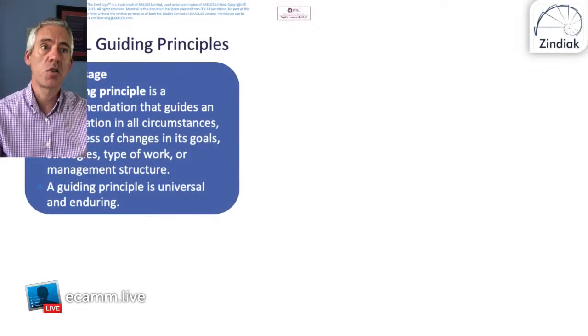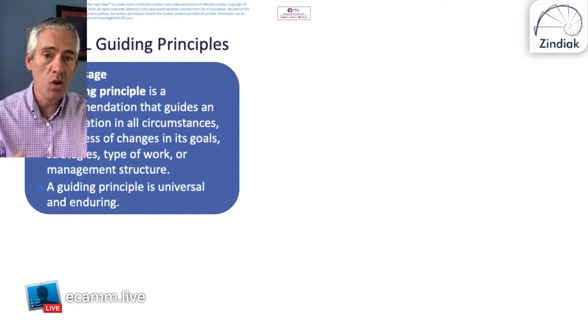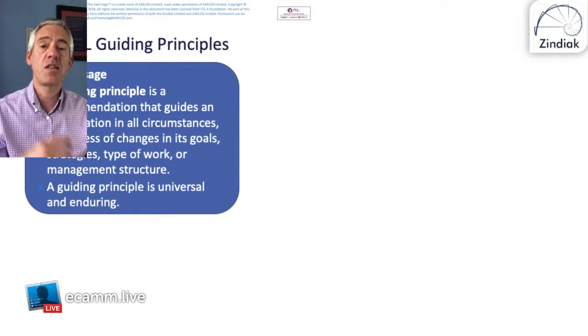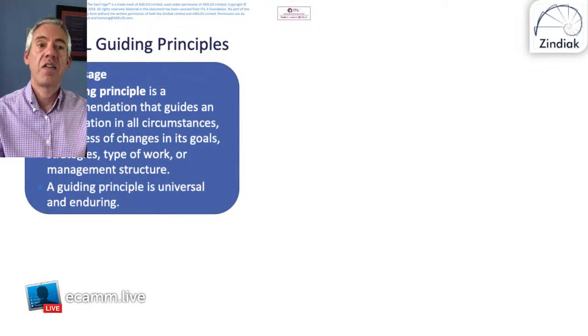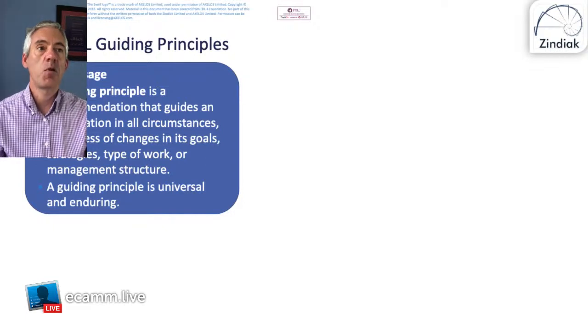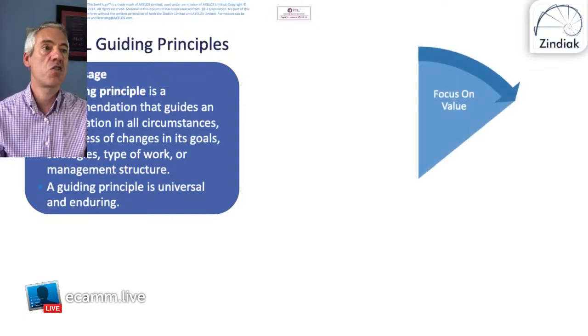But I did want to at least introduce you to the guiding principles. We'll do as much of this as we can. So, the guiding principles definition there. So it applies all the time. It doesn't matter what service you're providing, who you're providing it to, how big an organisation you are, how big an organisation your customer is. These guiding principles apply, and they apply all the time you're delivering the service.